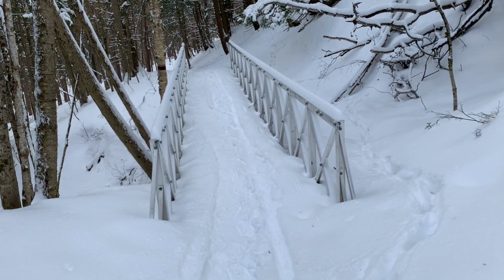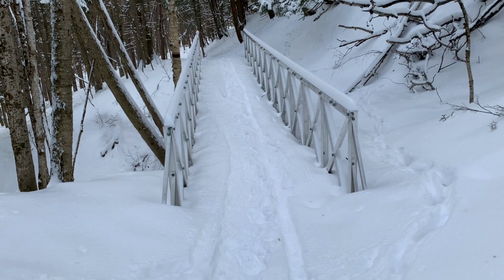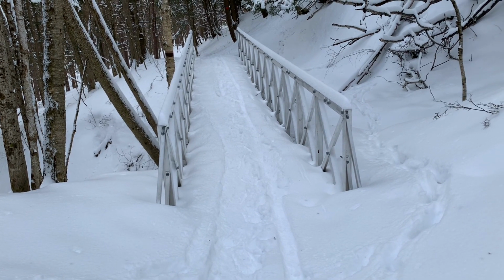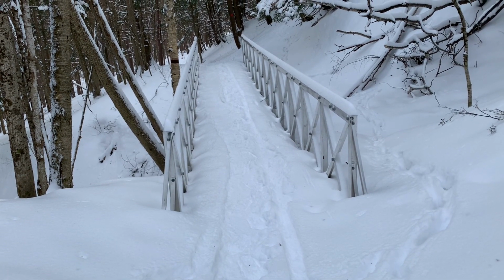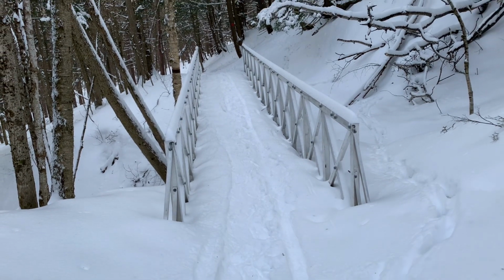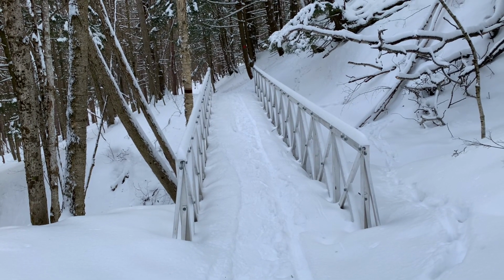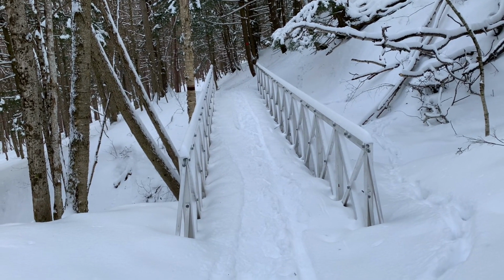Right. I'm coming up on the south trail, and over the years, the stream that flows under the bridge had created such a lot of trail erosion that this stretch had become very narrow and dangerous, and therefore the people that maintain this trail have put a bridge.